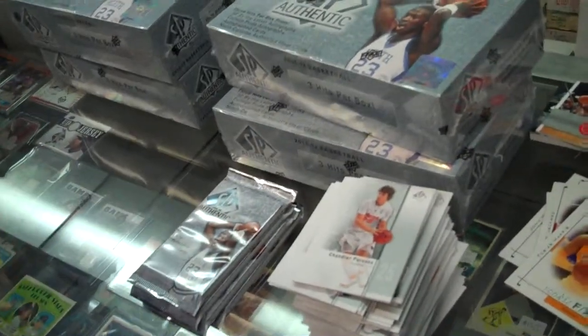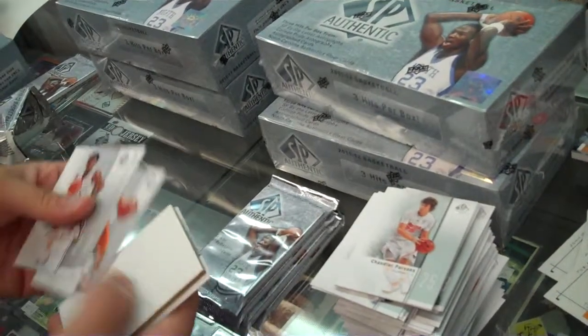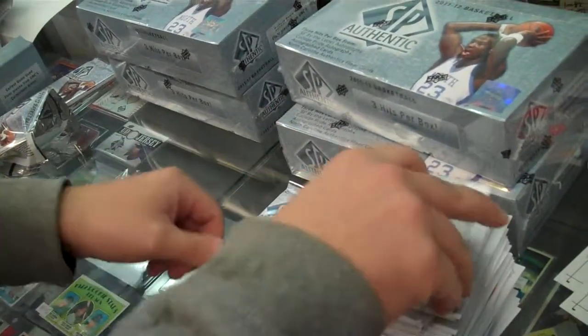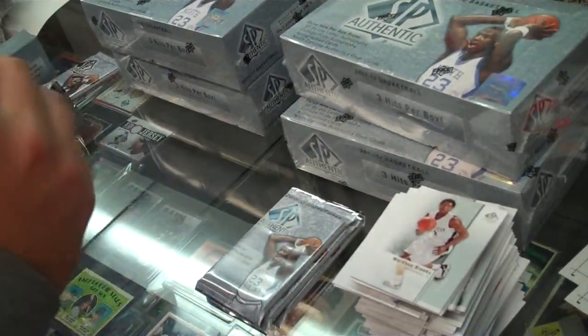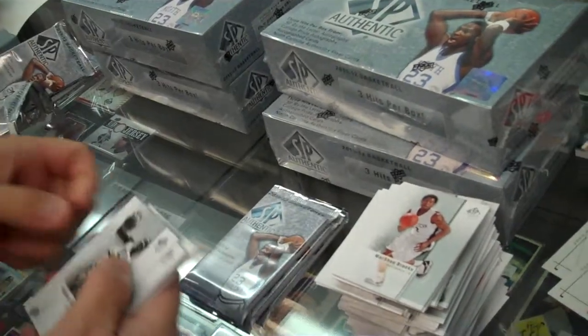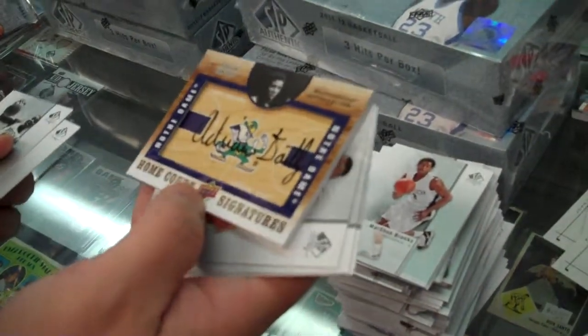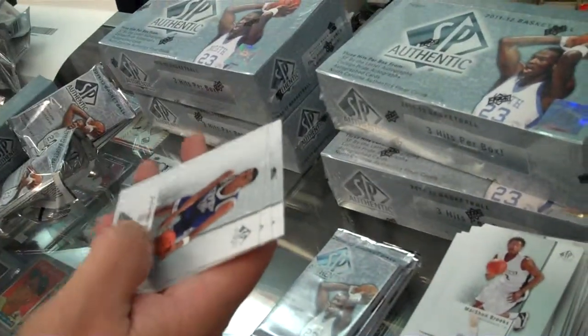Baseball card shop. Okay, it came in at the time it gets busy. What years are they from? Oh, that's awesome. Oh, that's pretty sweet. That's pretty nice. How many cards is it total?